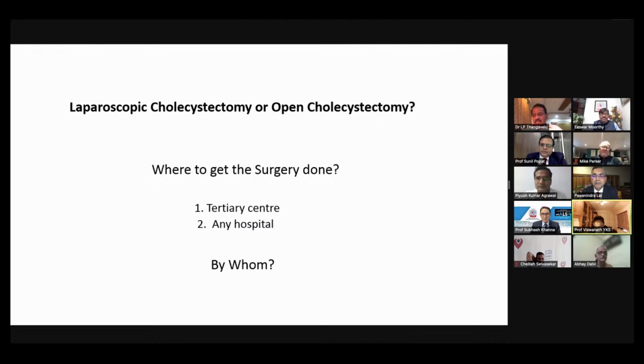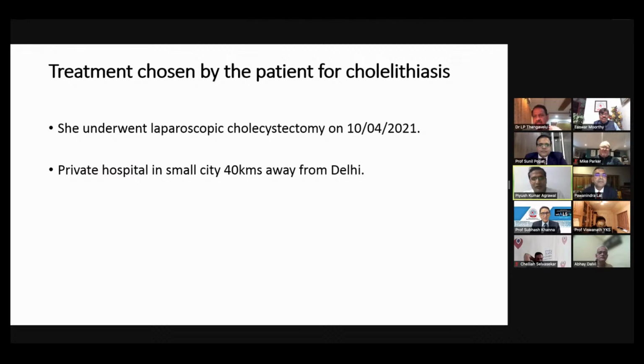Thanks, Prof. Vish. Very, very important points there. Piyush, go on further. So this lady underwent laparoscopic cholecystectomy in a small peripheral setup around 40 kilometers away from Delhi on the 10th of April 2021.